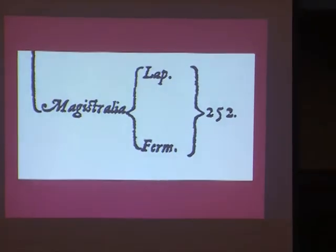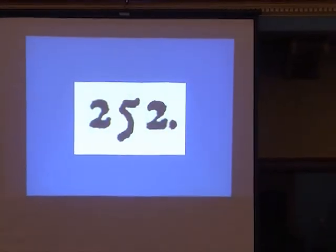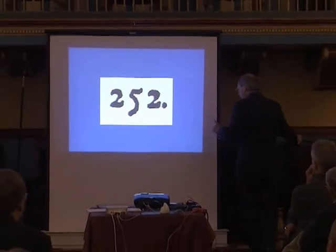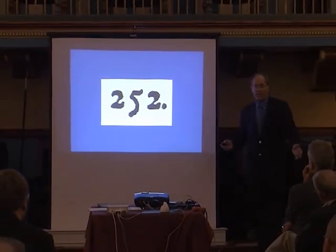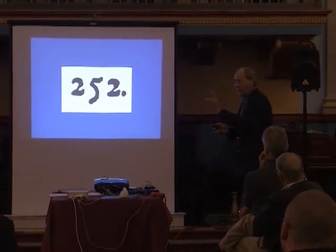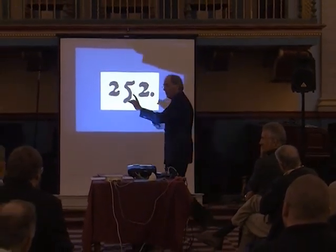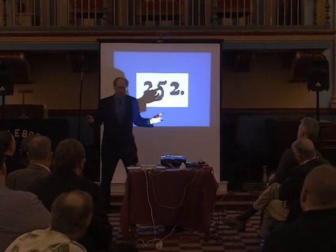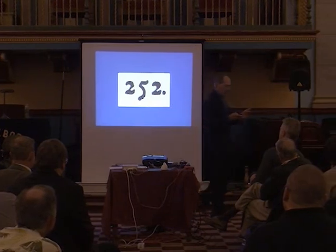Well, I figured out 252, and I figured out what he meant by the entire book. And I had a tool to figure out 252 that people didn't have in the 1800s and 1900s when they first started deciphering John Dee's work. You know what tool I used to figure out 252? I Googled it. Well, I Googled 252. Guess who shows up?